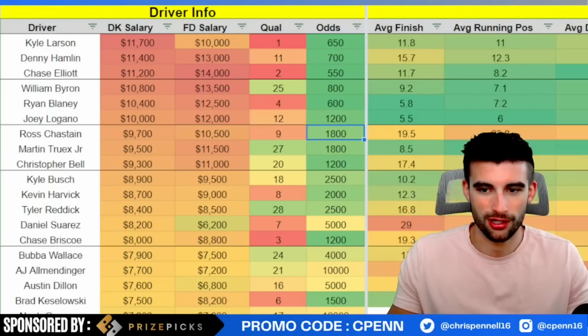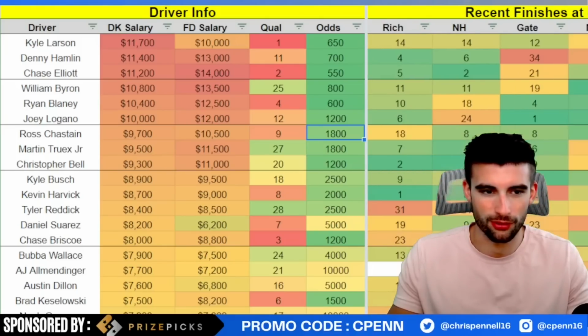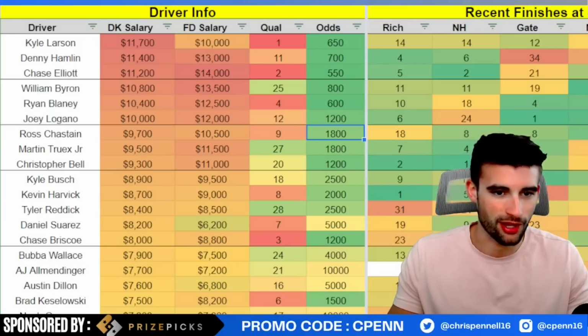If you're looking at his numbers in Martinsville, one of the best drivers here: 4 top 5s in the past 6 races. Average finish of 5.8, which is only behind Joey Logano, his teammate, and also the 3rd best average running position, and some of the most laps led and dominator points in general per race. And he's also been good at the short flat tracks this year.